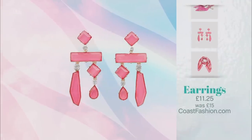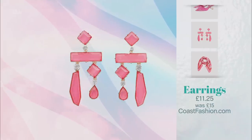So we're going to start with a really cool pair of earrings. These are from coastfashion.com. They are £11.25. Now, this is a really funky, chunky, statement pair of earrings. Now, you know, just a little pop of colour, just a nod to the trend. Wear with a white T-shirt, pair of jeans. I think it's just a really cool... Have a bit of fun with your accessories.